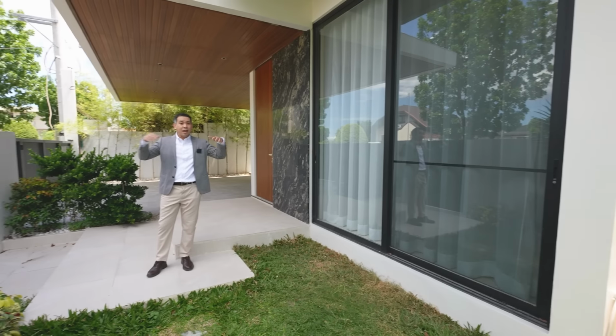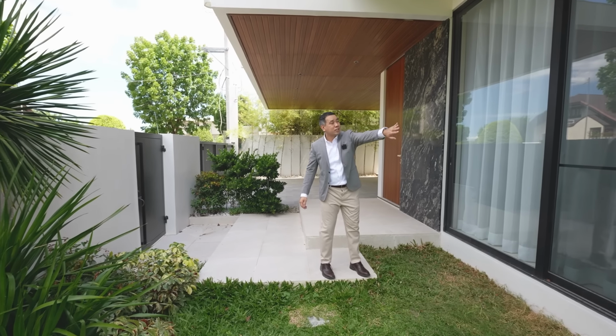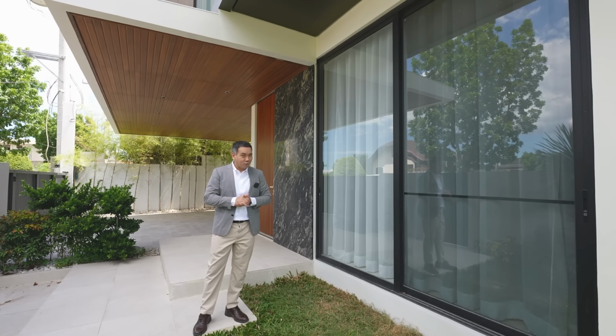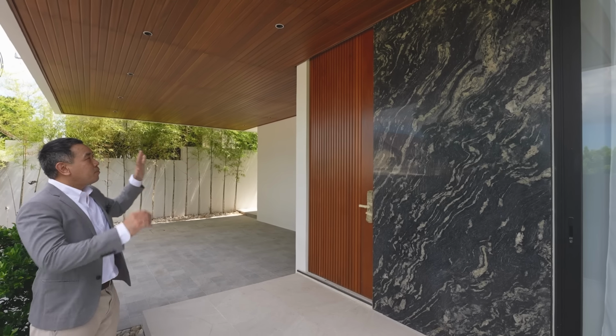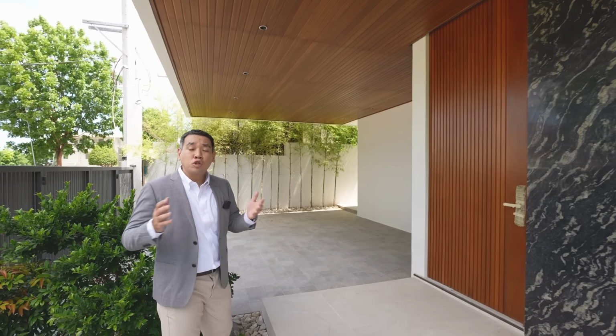Through the pedestrian gate, to your left, you have a landscape garden area. This is a nice pop of greenery upon entering and leaving the house. And you can also slide this door leading towards your living area, which we will explore in a little while. On this side, you have this elegant touch of having this marble design beside your main door. And here you have your carport area for 2 large vehicles.